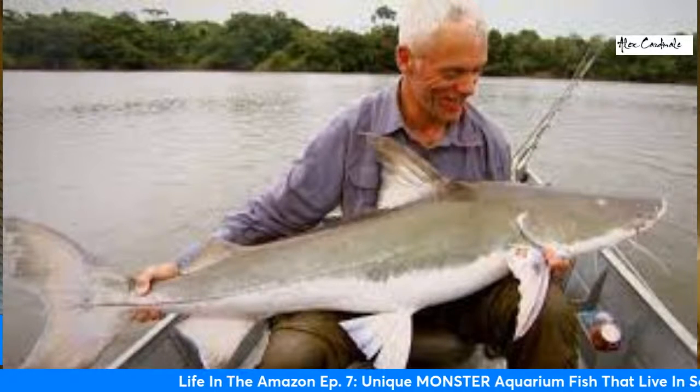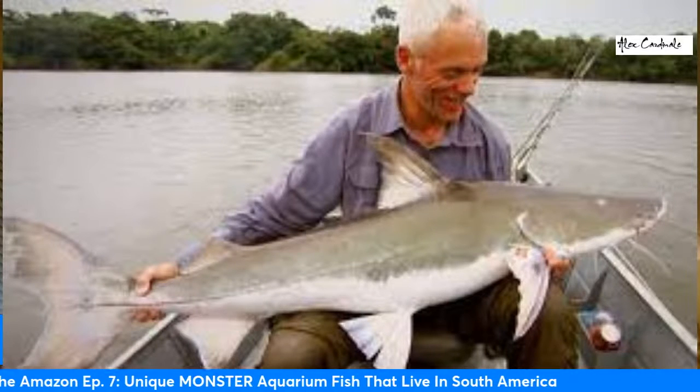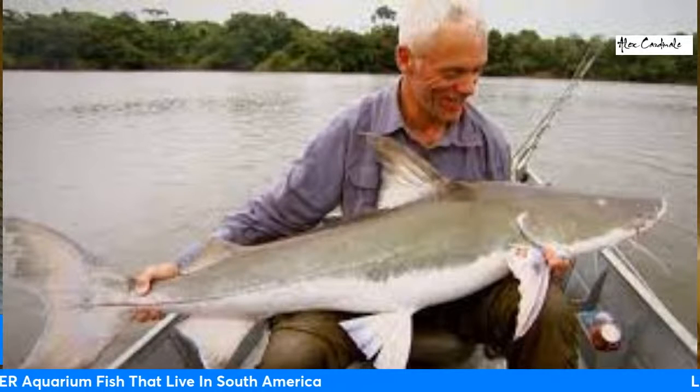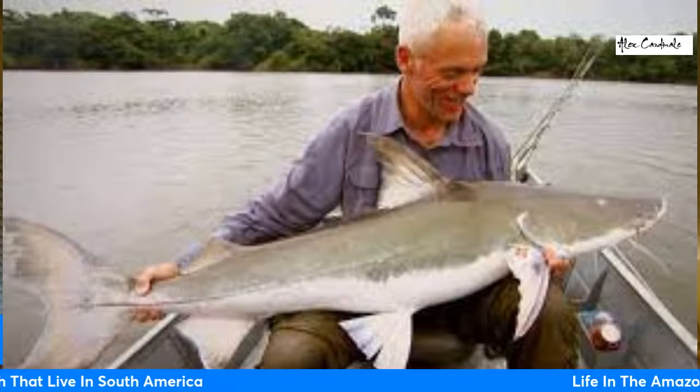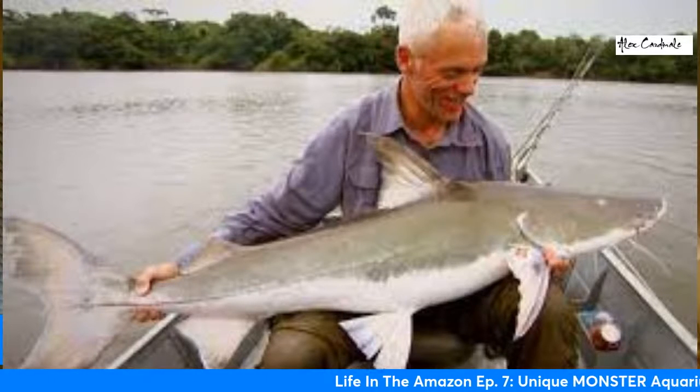And look how big this Paraiba catfish is. This one also looks like a shark. And a lot of the Brachyplatystoma catfish look like sharks. But the Paraiba is definitely a monster catfish.